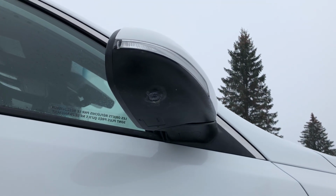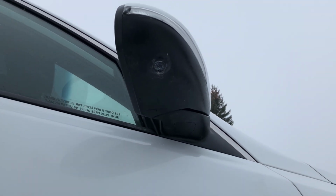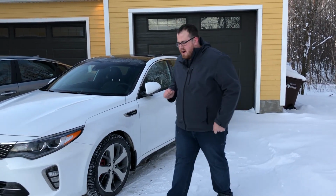So moving around the side, you've got the rest of the cameras underneath the mirrors here. And the thing that I really like about the auto folding mirrors on this is when you lock the car, they will fold up automatically. And we're gonna keep the camera on the mirror there.